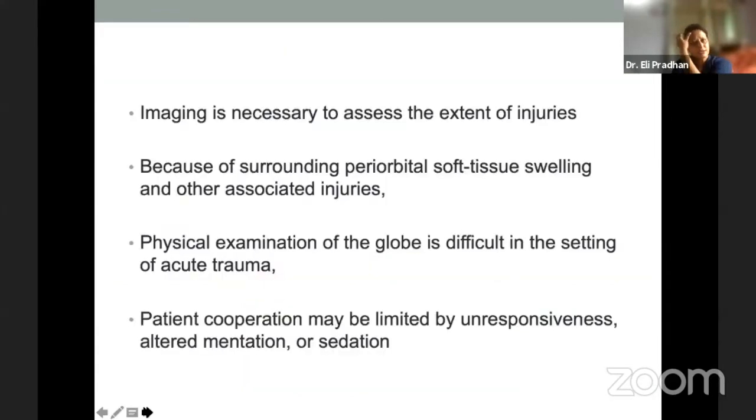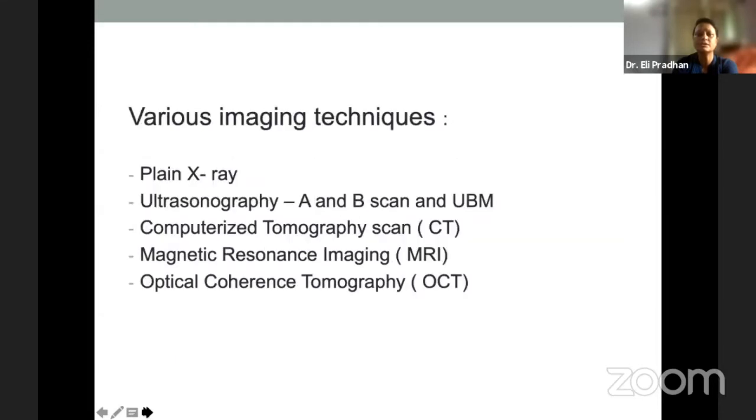So imaging is necessary to assess the extent of injuries because of the surrounding periorbital soft tissue swelling and other associated injuries. Also, at the time of acute trauma, physical examination of the globe is difficult, and patient cooperation is also limited by unresponsiveness, altered sensorium and sedation. There are various imaging techniques like plain X-ray, ultrasound, both A and B scan and now UBM, computerized tomography scan, CT, MRI, and optical coherence tomography. I'll go through a few slides on each.